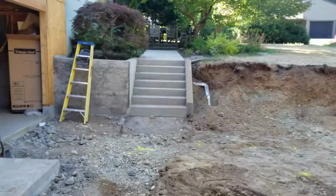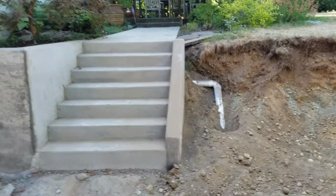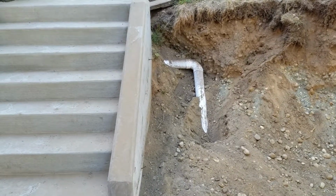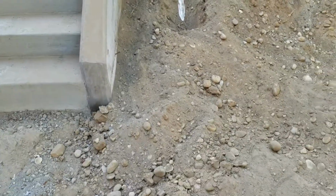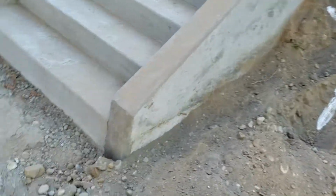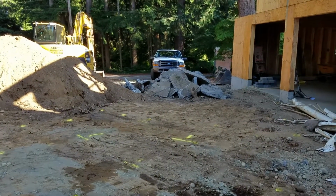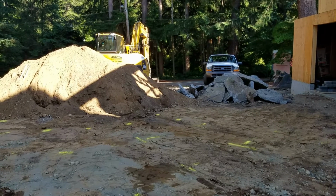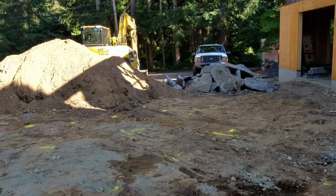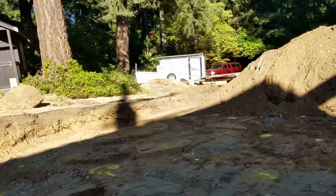Just a few other quick updates here. So this is the downspout pipe, and then below that is the foundation drain. We'll be having a trench dug on out toward my truck, where there'll be a French drain catch basin, and we will deal with it when we get to that point.